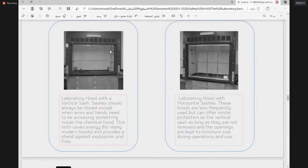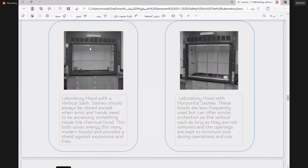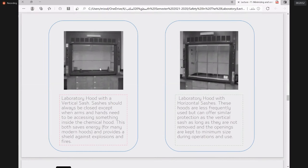Laboratory hood with a vertical sash. Sashes should also be closed. This is the safest way to use the chemical hood, that this sash, the movable cover, must be closed, except when arms and hands need to access something inside the chemical hood to do your procedure in the experiment. But it should be at minimum closed to half. Just make sure that there is space for your arms to enter the chemical hood.